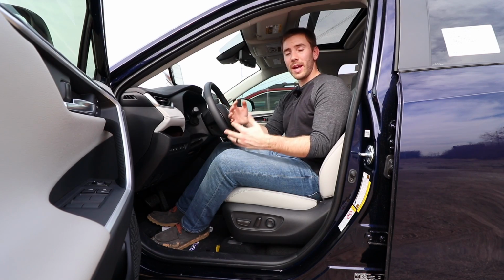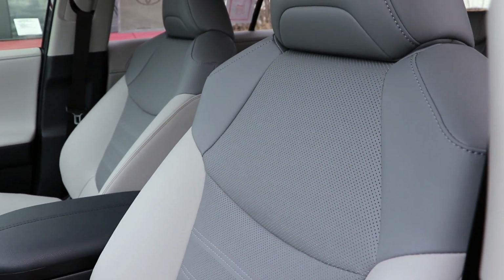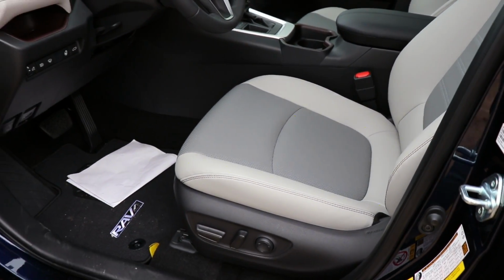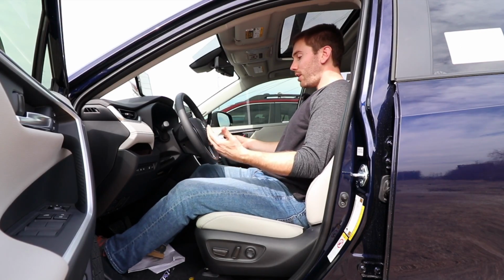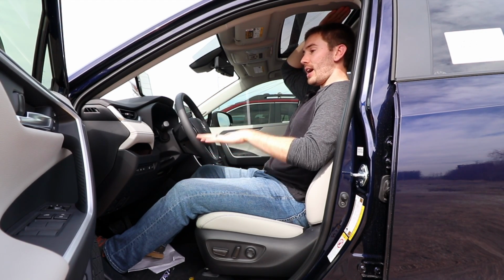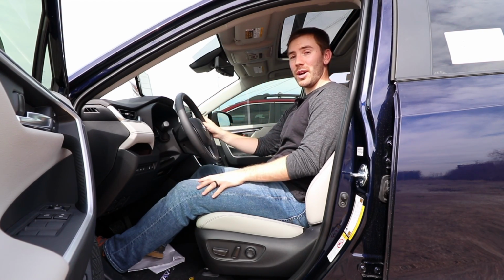Then on the Limited trim that I'm in right here, we've got standard Softex 8-way power seats with lumbar support, 2-position memory settings, and then they're heated no matter what, but you can option up to get them ventilated as well. And then when I'm sitting up tall at about 5'9", I seem to have enough space in here. With my headroom in the seat not all the way down, not all the way up, I've got enough headroom right here so I could still spare some more.